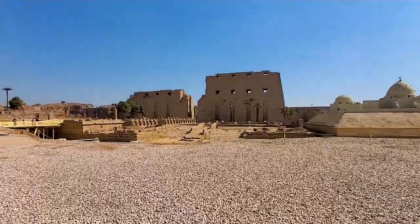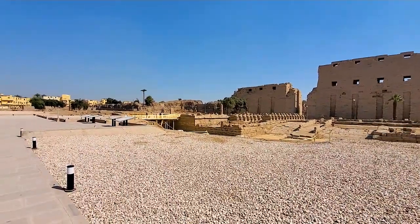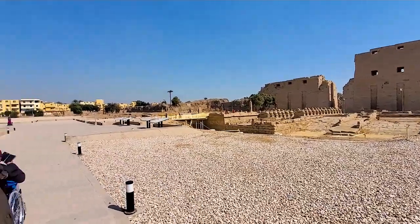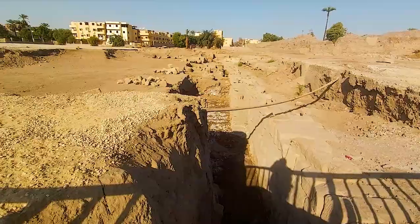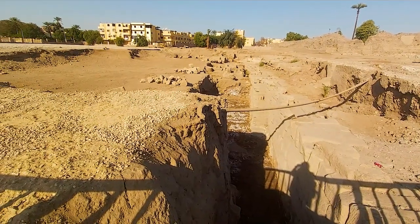It was more like a marina, like a dock, or actually like a harbor. Water came from the Nile. The Nile is not far away, only 400 meters behind the trees. So the water came over here. Okay, and they used this for celebration.